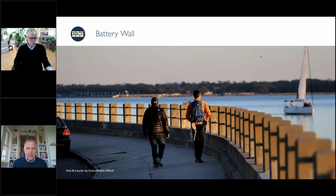I think the next image is the Charleston Battery. Again, the mayor's vision for the promenade really started with the Battery. This is along the southern tip of the peninsula, and there's already work underway to raise the height of the wall along the edge. What hasn't happened is raising the path behind it.